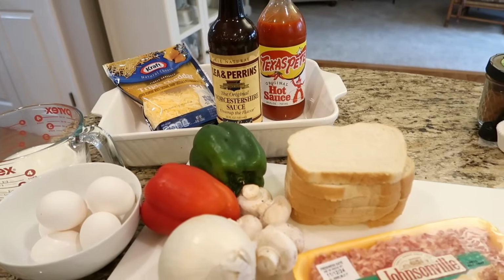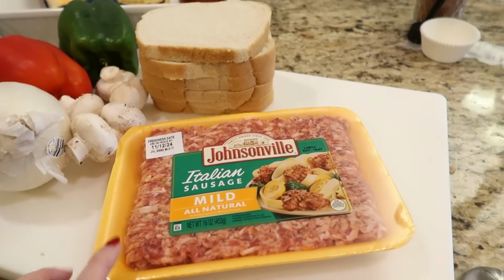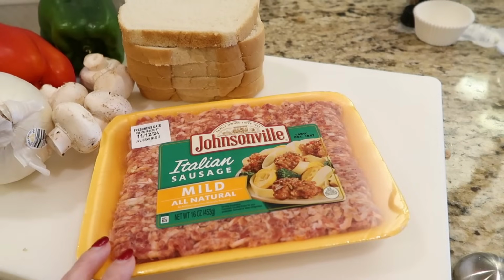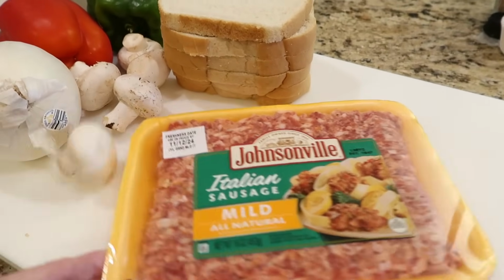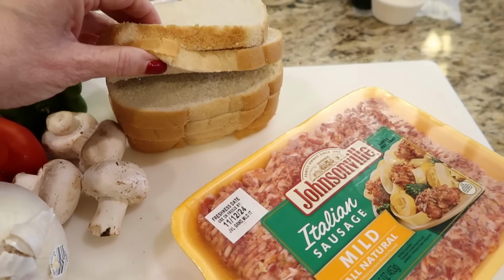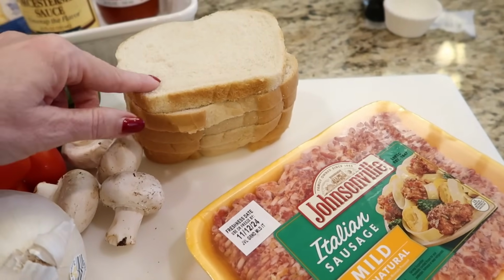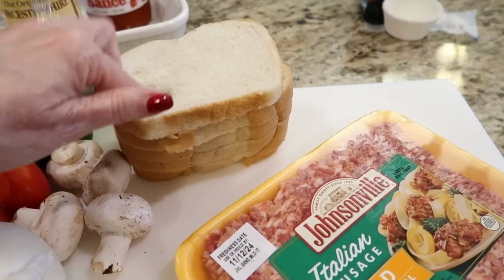So what you're going to need for this recipe is about a pound of sweet, mild Italian sausage. Of course, you can use hot sausage, but our family likes the mild, sweet Italian sausage. You're going to need 6 pieces of some really good white bread. This is Meyer's Italian bread. I've always used it for this recipe, and it holds up really well.